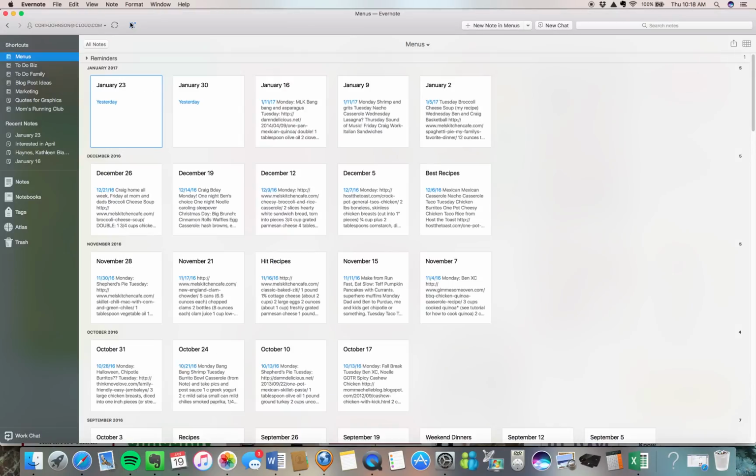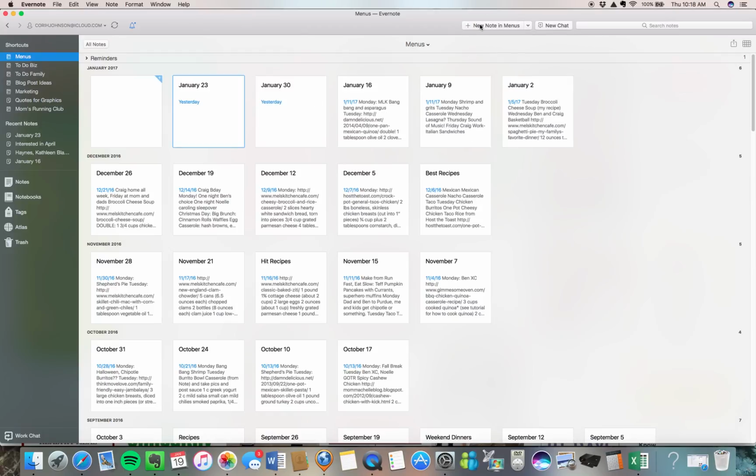Each note, you can create a note in whatever you want. Sometimes I create a note just as a quick little reminder, like a to-do or a to-do for my family. So what I'm going to do now to show you how I create a menu is click New Note in Menus.